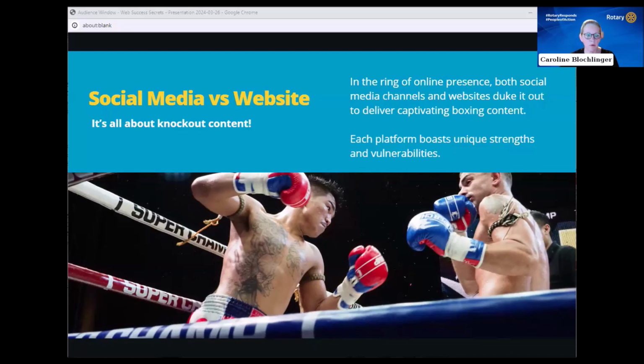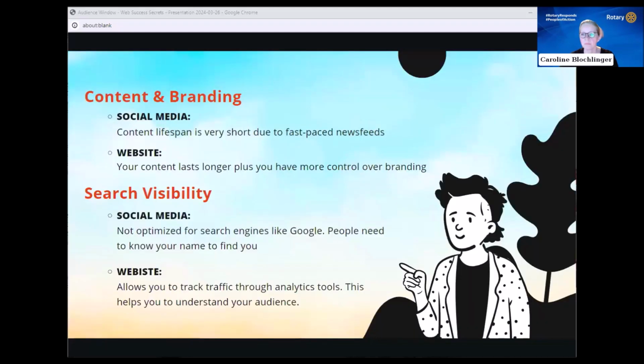Now, content is both your social media and your website. They all support each other. So what exactly is the difference? First, it's in the content and branding. On social media, your posts only live a very short time due to the fast-paced news feeds. The content on your website is not going away. You have complete control over the branding. This needs to be updated more often because in social media, the dates go on. In websites, you're kind of stuck if you don't update that.